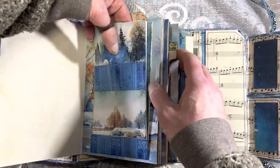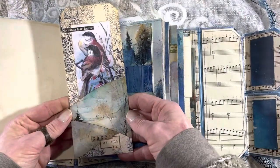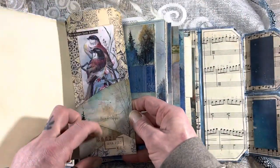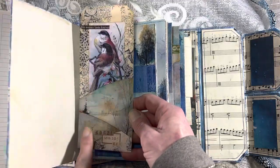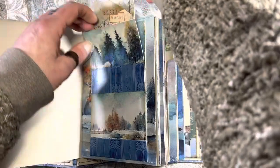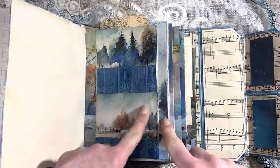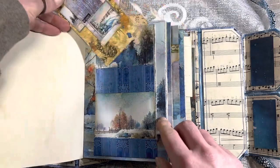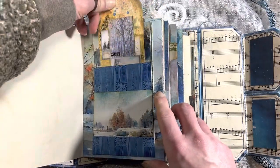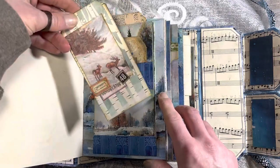See, again, it's been sat there a long time, so things get a bit stuck. Birdie. And that's just got a couple of overlays there from his kit. All the bits you can see, these are all bits of his kit that I absolutely adore. So, big tag, slightly smaller tag.